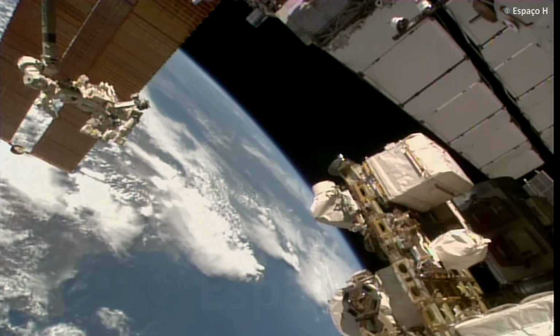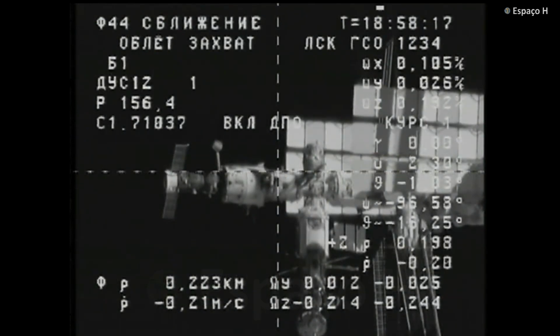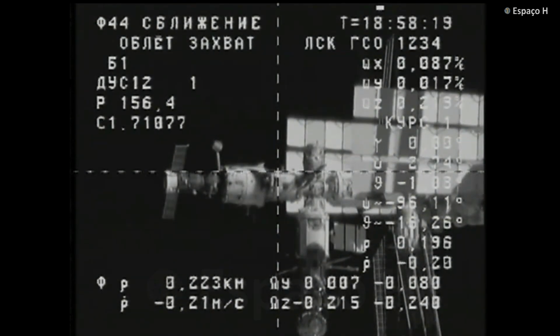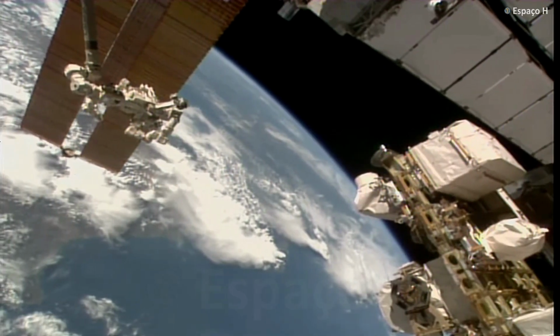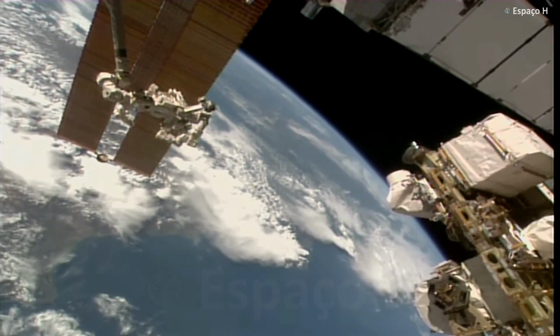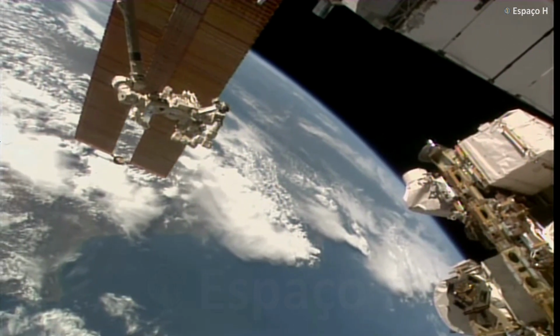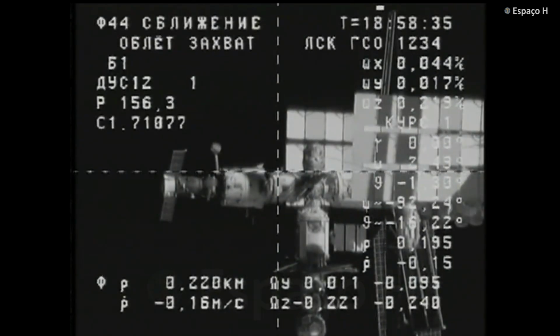Continue monitoring automatically. The spacecraft on the left side of the screen in this view from the Progress's cameras is the ISS Progress 83 cargo craft, which has been used for reboost capability of the station and other maneuvers. Docked to the aft end of the Zvezda service module.